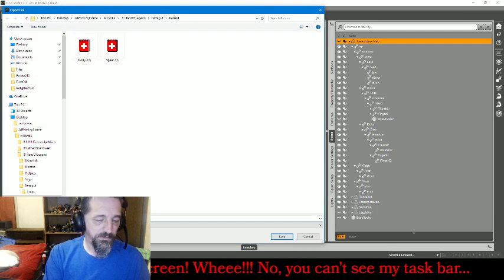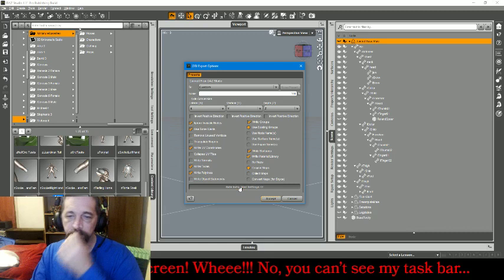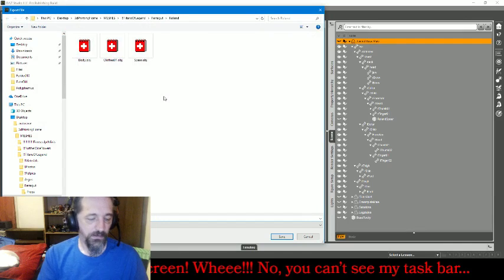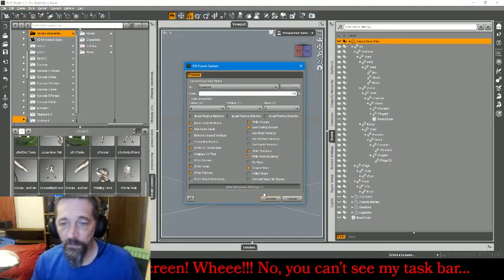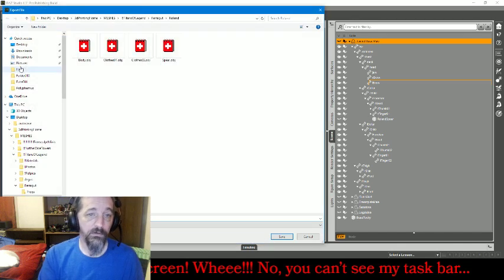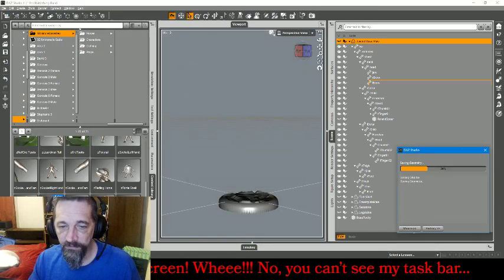File, export, clothes, 01. Okay, then we're going to make the leg plates. File, export, clothes, 02. Accept. And then the base. File, export, base. Accept.